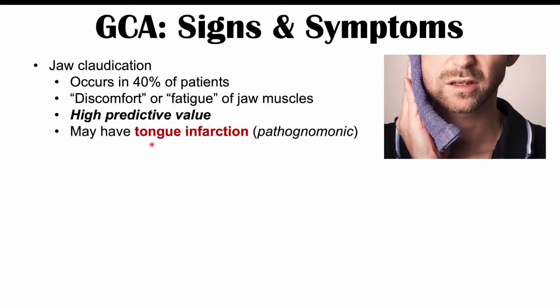And in some patients, they may have tongue infarction. So there may be some cessation of blood flow to the tongue. So that would be where the tongue becomes infarcted. And that's actually going to be pathognomonic for GCA. So if they have tongue infarction, they automatically are diagnosed with this condition.